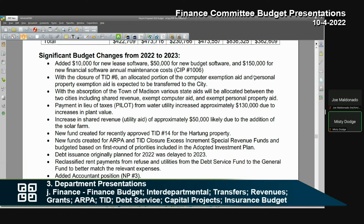But you'll see a lot of our state aids increased because of those two issues. Another one on the revenue side, the payment in lieu of taxes that is charged to the water utility increased about $130,000. It's mostly based on the plant value held within the water utility, but also on our tax rate. We did see an increase in our shared revenue aid, particularly the utility aid portion of the shared revenue. It was about $50,000 extra, and I believe it's because of the solar farm that was added.